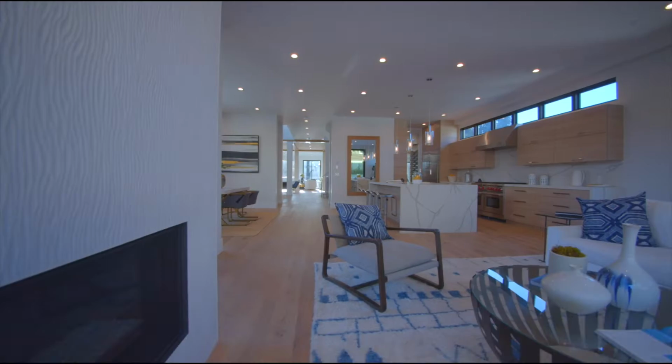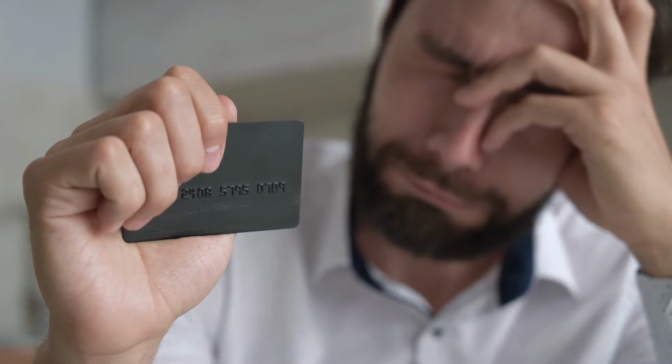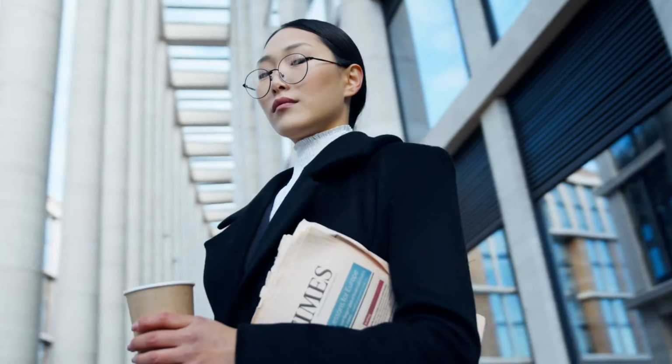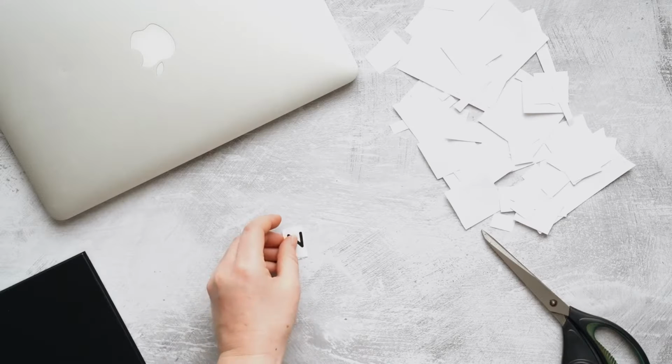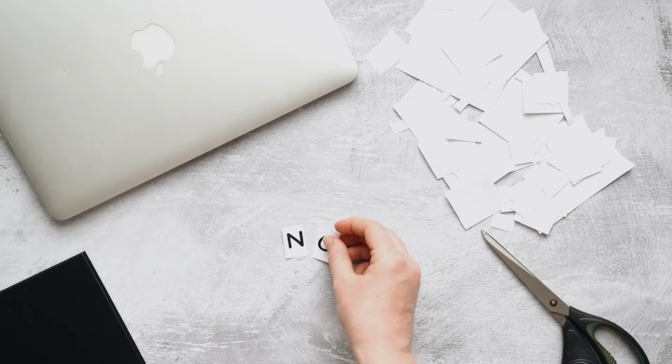A lot of people want to buy a house, but they can't because poor credit is holding them back. Even though they have a great job and a down payment, they just can't seem to get a loan because that credit is so far down, the banks won't touch them.